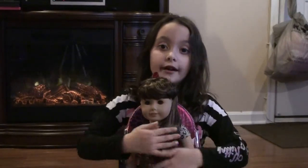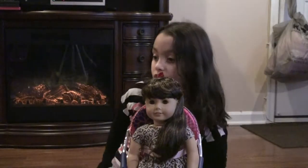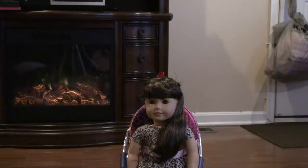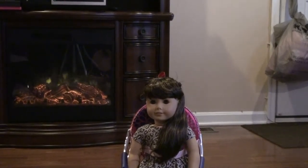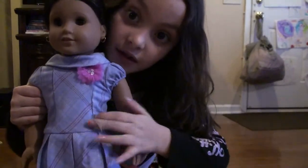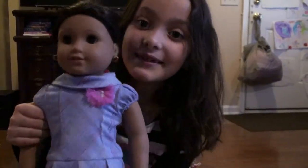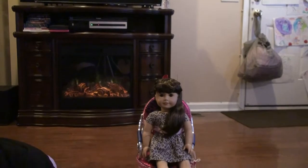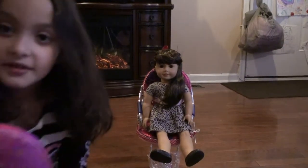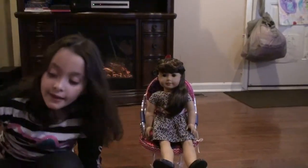So her hair's nice, and I love these clothes. We even have school clothes. Josephina's wearing them, to let you know. These clothes are the school clothes. This is Josephina's. So cute. Carrie doesn't get my hug. This is Josephina's chair. It didn't come with her. They just bought it. Okay.